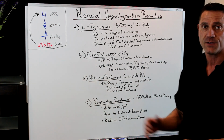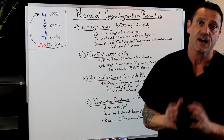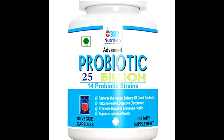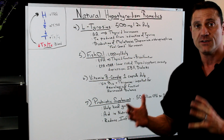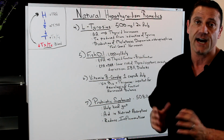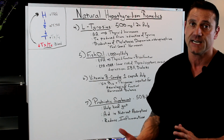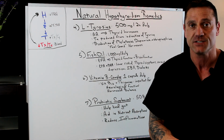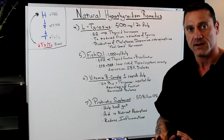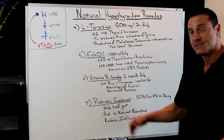Probiotics. Now, probiotics, again, it's one of those supplements. The reasons to take are numerous. And I always recommend at least 50 billion. Now, again, when you take probiotics, some people say take in the morning, some people take in the evening. I recommend always in the evening before bedtime, because that's when the parasympathetic division of the nervous system is activated, that rest, digest, and repair. Okay? It helps heal the gut.